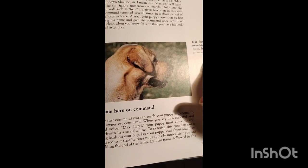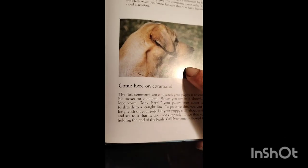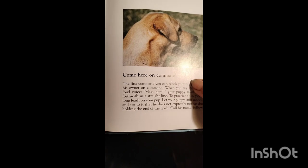Is it focusing on something else? First, draw the dog's attention. Come here on command.